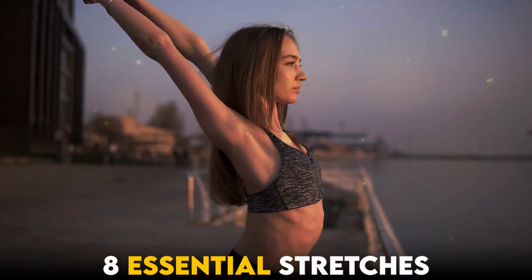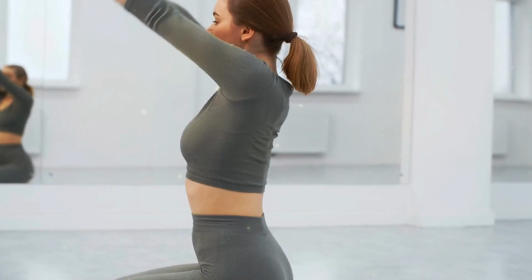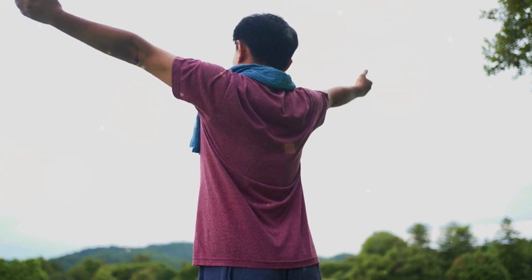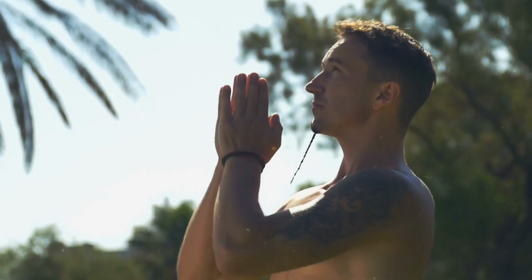As you master these 8 essential stretches, remember, flexibility isn't just about bending the body. It's about bending the boundaries of what you thought was possible. So, go forth, stretch your limbs, and become the embodiment of extraordinary flexibility that leaves everyone in awe.